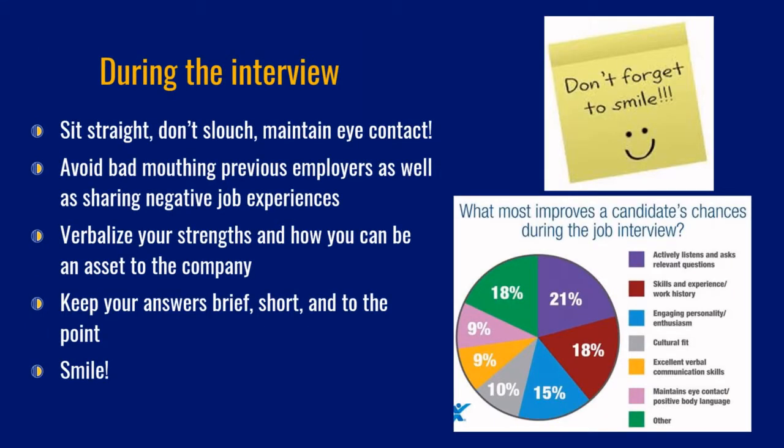So during the interview, what do you do there, Blake? What you want to do is definitely sit straight, don't slouch, and maintain eye contact. Now, that includes everybody in the interview. If there's 3 people interviewing you, don't just stare at the one person.